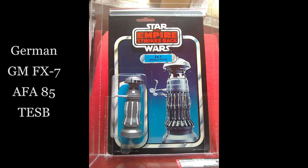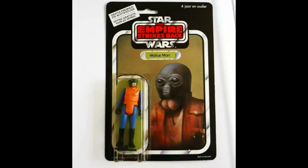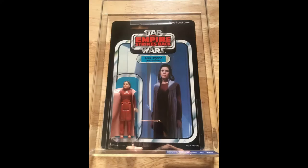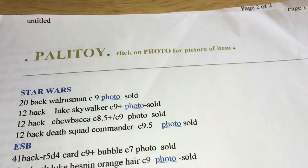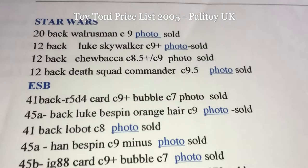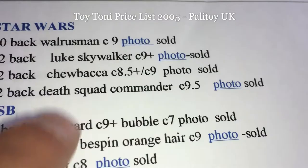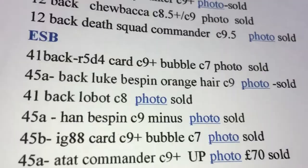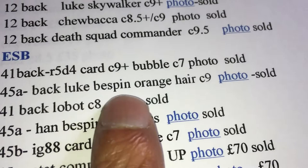Then we're on to the Palitoy list from Toy Toni. It's dated 02/09/2005. So these are what he had for Star Wars: the 20 back, the 12 back Luke Skywalker, 12 back Chewbacca, 12 back Death Squad Commander. Those would have all been genuine. Then we go into The Empire Strikes Back. It's got 41 back R5D4. That would definitely most likely be kosher. 45 back Luke Bespin orange hair, wow.